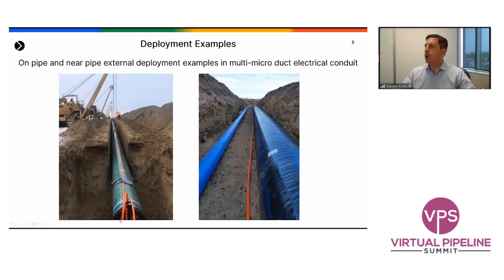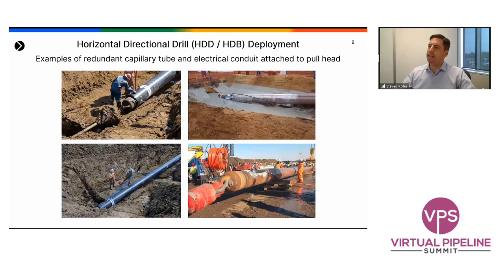We can also do what we call near the pipe deployment, which can be appropriate where we just have the conduit with the fiber optic sensor down the middle of the right-of-way that might be able to support multiple pipes in that trench. We can also use micro-trenching of existing pipelines to be able to provide that same level of sensing capability and coverage across existing pipelines.